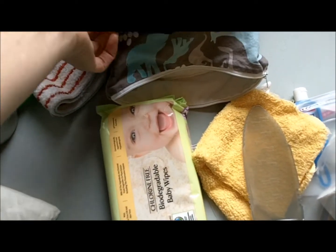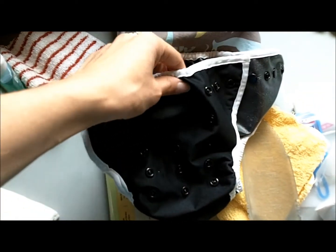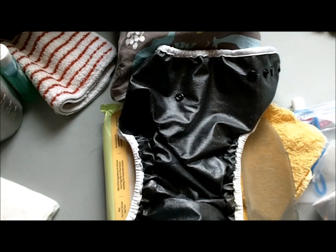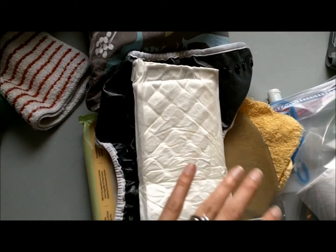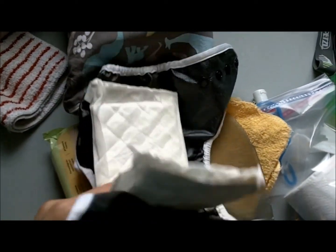So what we're going to do is we're going to bring about 4 of the covers that I have. These are vest bottom covers, and it's just pull, so they'll be really easy to wash if they get dirty. And then we have biodegradable liners, and that's how that will work.